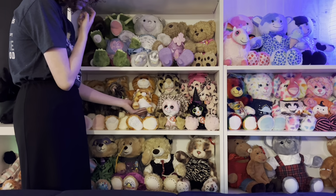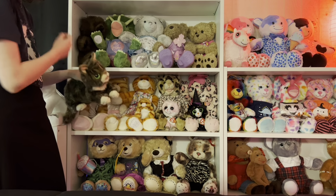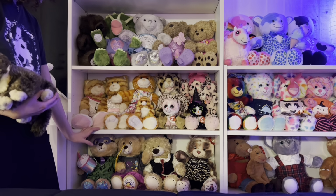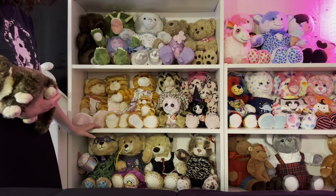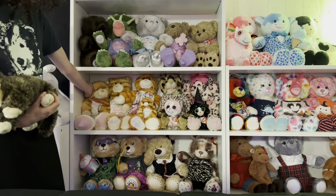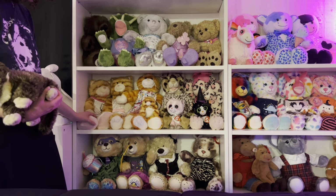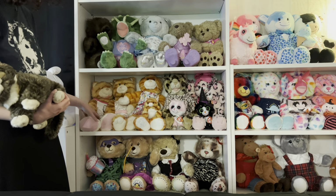Just look at that. And it's sitting with my collection of the, oh no. So I have, what is it? Two tabby kitties and one cuddly cat or something like that. And this one right here is Lydia 1.0. I'm renaming it in this moment. It's my very first Build-A-Bear ever. This is who's to blame.